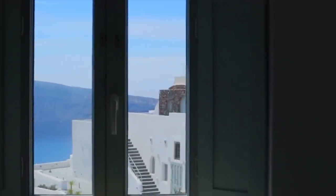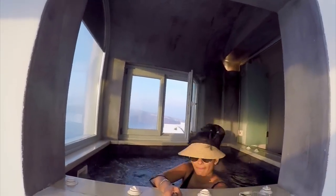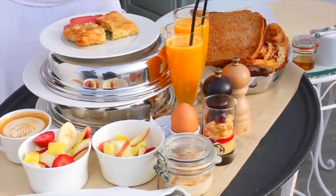Our suite had two private terraces and a hot tub that you can climb into right from the room, and out the other side was one of our terraces where we had breakfast every morning. And I'm not even a breakfast person, but I have to say that there's nothing like a Santorini breakfast or a Santorini sunrise, both of which we were able to enjoy from our terrace at the same time.